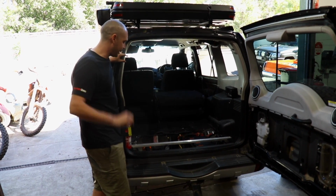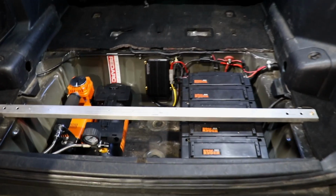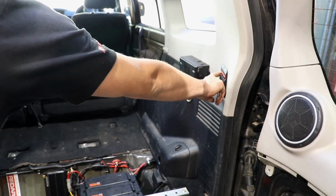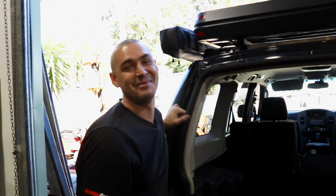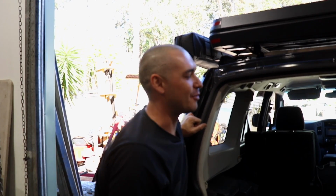Dual battery system is done. I have got the compressor in the back here too with a tank, which has been hardwired in, and also operating via a switch, which currently doesn't work because someone may have accidentally powered... Who could that be? Someone may have accidentally forced 12 volts down the wrong wire and blew the brand new compressor up. Something.